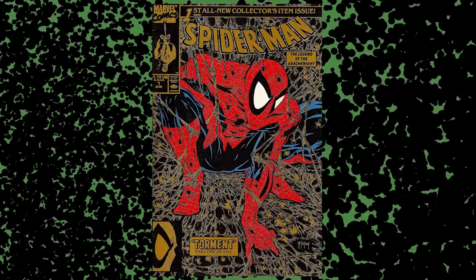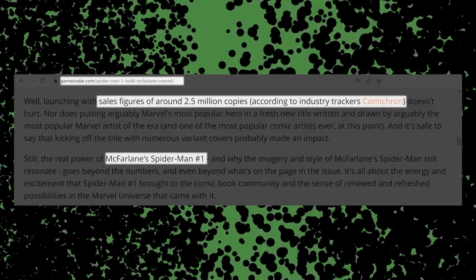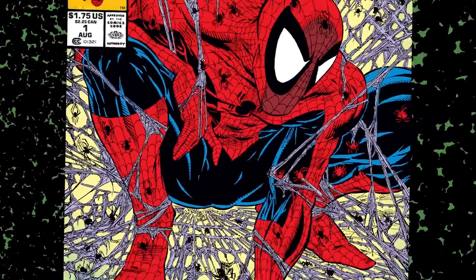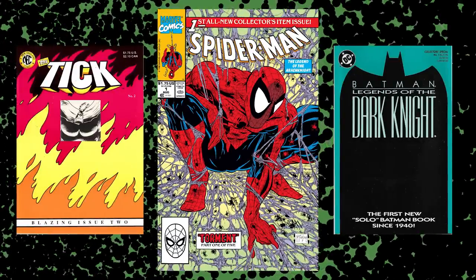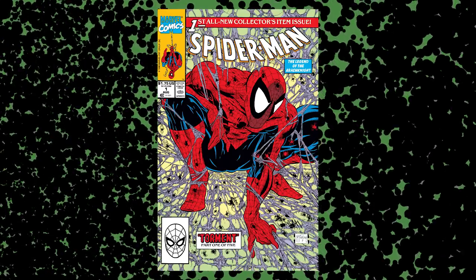A second print run went with gold foil. They sold very, very well. Including all the variants, there were over 2.5 million copies produced. An insane number today and also back then. So far, each of these issues were the sole gimmick for each year. But the sales on Spider-Man encouraged Marvel to do a lot more gimmicks moving forward.